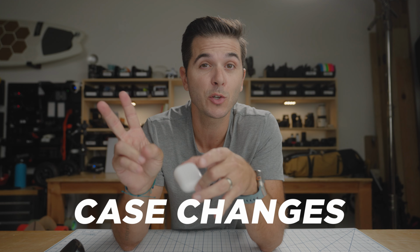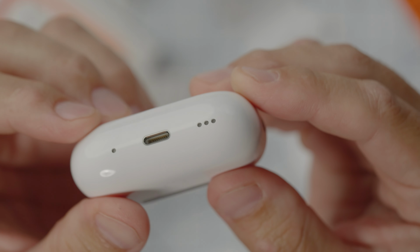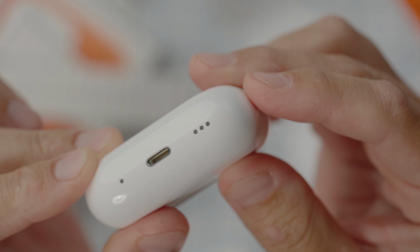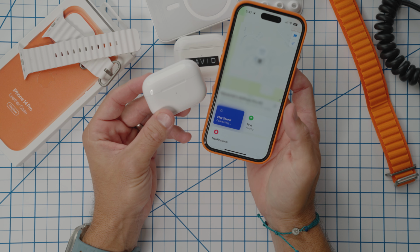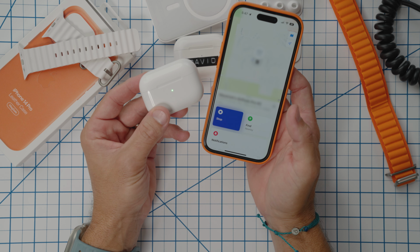There's 2 things you're gonna see on the case, but there's actually 4 big changes to the case. And the first thing you're gonna notice on the case is that there's now a little speaker down there. Now that's for notifications, things like if you're going to charge them, you get a little ding, and when you're pairing them and so forth. But the big reason for that speaker is that the AirPods Pro case now works with the Find My app and works really similar to how the AirTags work.